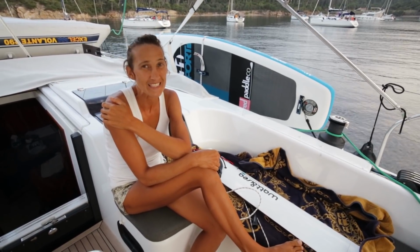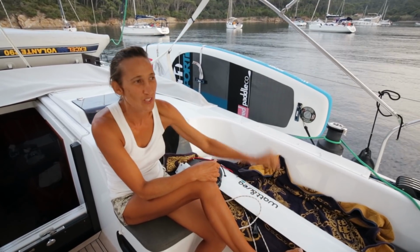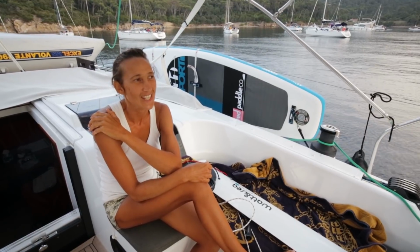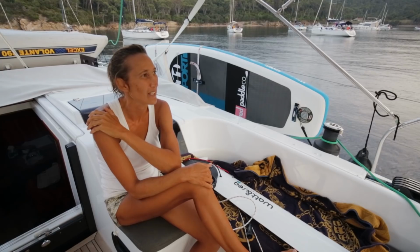We seem to be a magnet for other boats. Anyway, just as a precaution, we've brought our baby on board just in case we touch another boat, or rather they smack us.